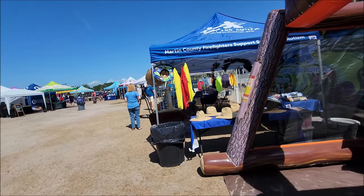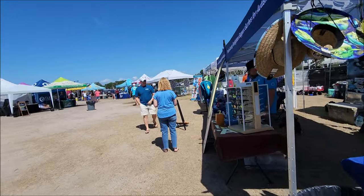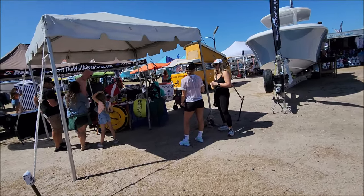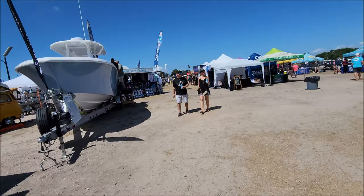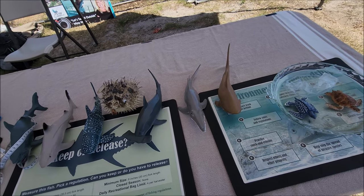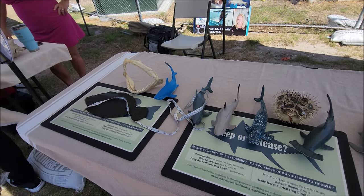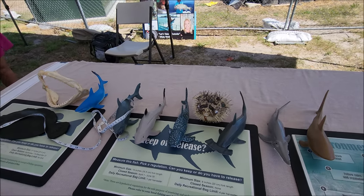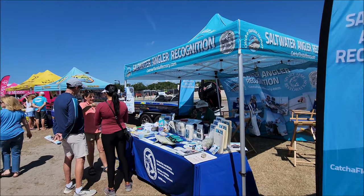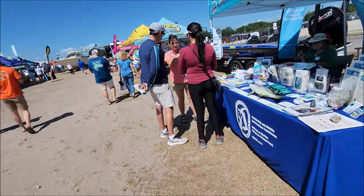Oh, there goes our hats. Look at the different ones. Can you imagine sharks? We couldn't even go on a boat. It's a good expo to come to when you want to learn about fishing, if you're into fishing as well.